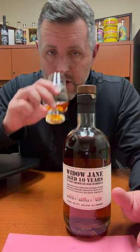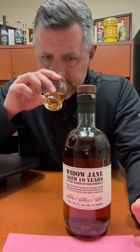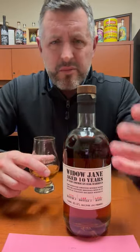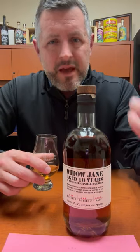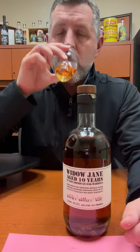Okay. So on the nose, what you get here is a kind of a cookies and cream aroma. There's a little bit of soft mint. There's a little bit of that kind of Tennessee banana, that tropical fruit aroma. Very pleasant.